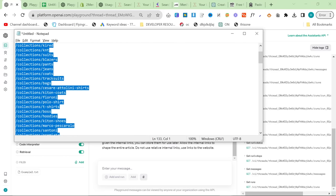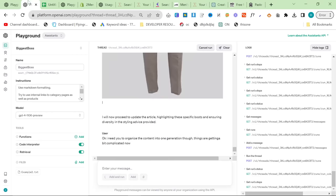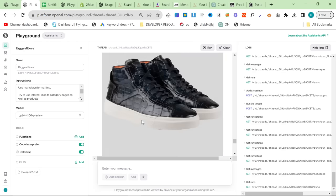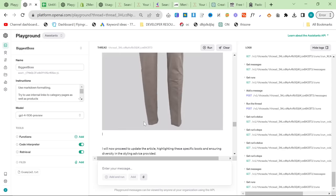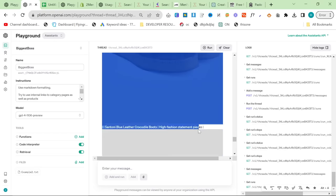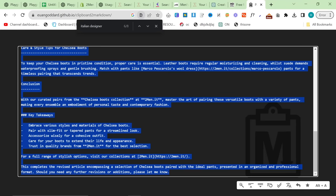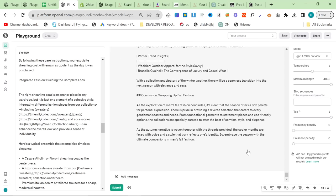Does this have jeans? It should do, right? Yeah, I can see them. As jeans, has boots. Okay, this is looking a little bit better. I'll provide you. Okay, perfect. This is the one, pretty sure. Okay, again, bit of a shorter article. Not a huge issue. Don't worry too much about it.